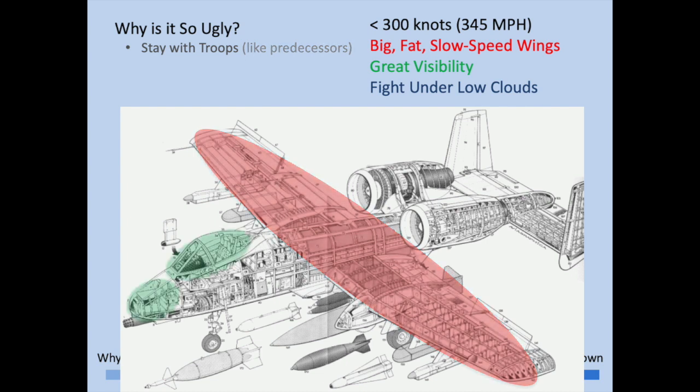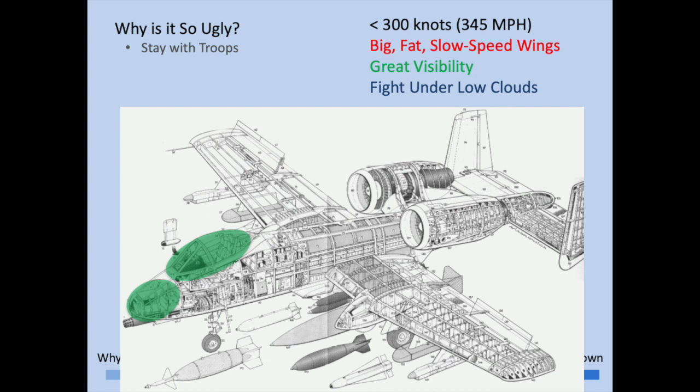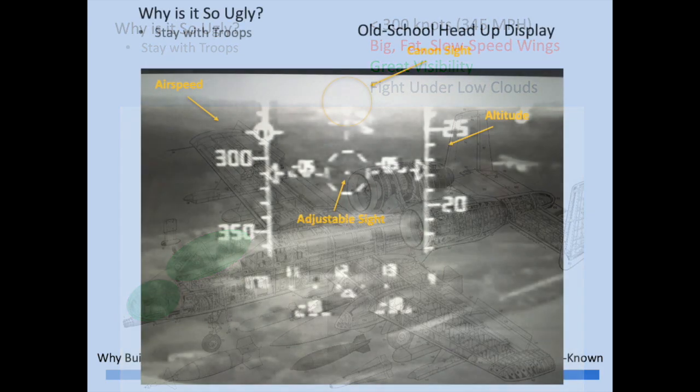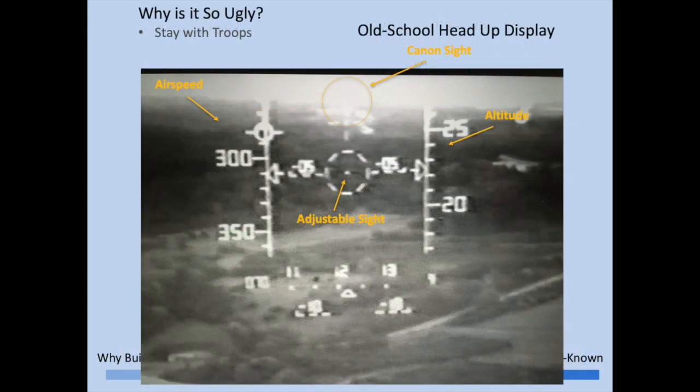This jet was designed for the close-in visual fight. Imagine a street brawl with depleted uranium cannon shells. That means the design needs great visibility. When you sit in the A-10 cockpit, it's actually like you're not really in an airplane. The cockpit is very far forward, has lots of glass, and looks over a short, stubby nose you really can't see from the inside.